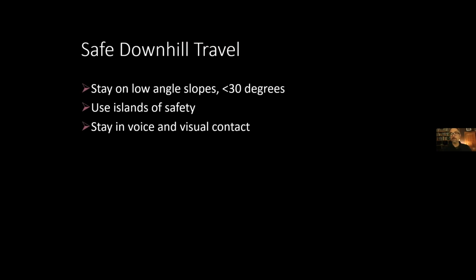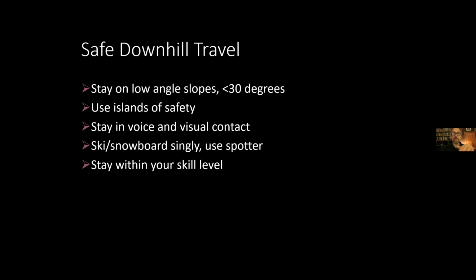Same with downhill. Low angle slopes, you can have a lot of fun on low angle slopes if it's dangerous. I use islands of safety. What this means is, if there's a cluster of trees or a cluster of rocks or a ridge and you ski a slope, the first person down wants to get out of the avalanche path and be on a safe island, okay? So stay in voice and visual contact, ride one at a time and use a spotter. Stay within your skill level, because people get into trouble when they're skiing terrain that's over their skill level, and then use the correct tool.